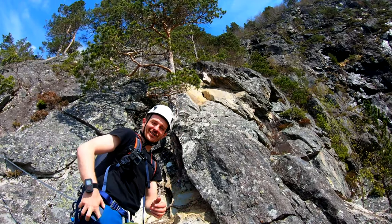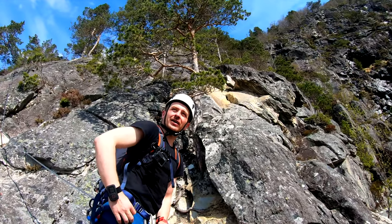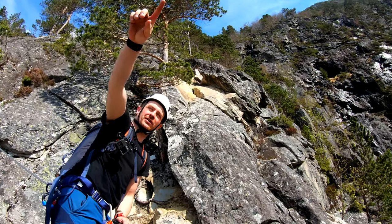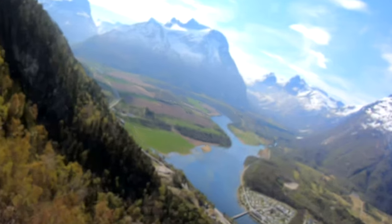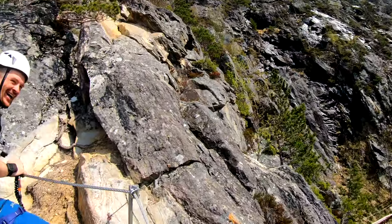Look at the view. That's why I love this place so much. And we can later drive there on the lake. We can drive there. In the valley? Yeah.